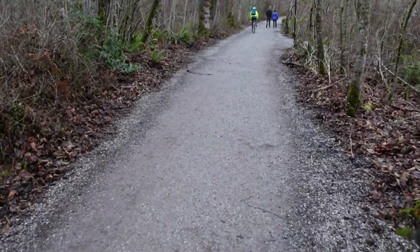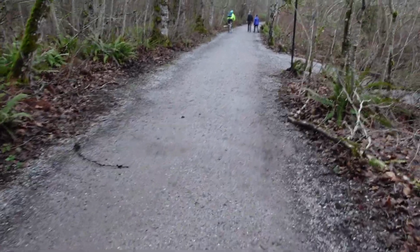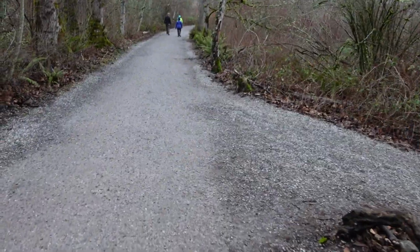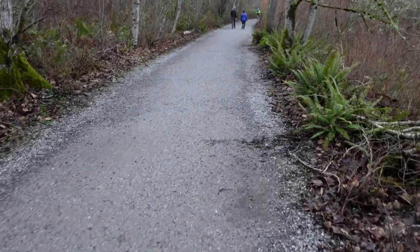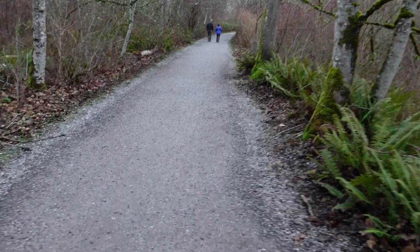This would be a nice trail to run on. You know, I take that back. This one is very well taken care of, kind of similar to Lake Patton. Same with this area. It's all nice gravel, fresh gravel. So, I mean, looks like there's walking and cycling and running on this trail quite a bit.